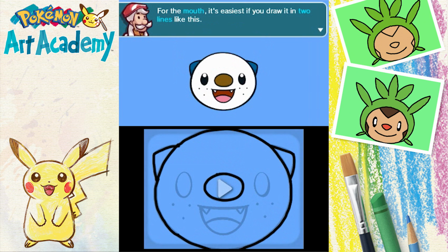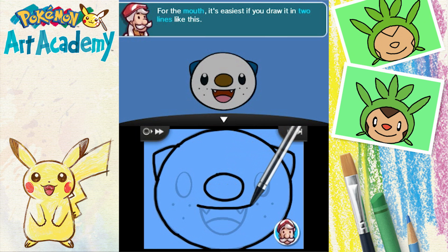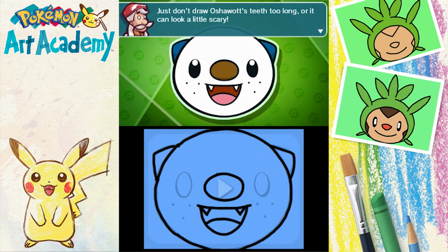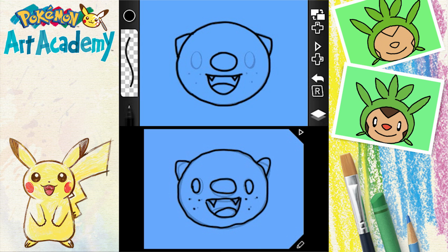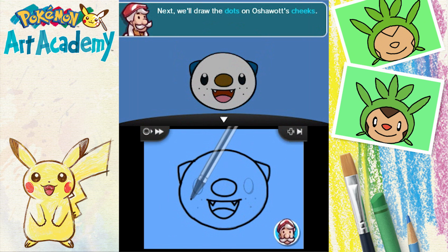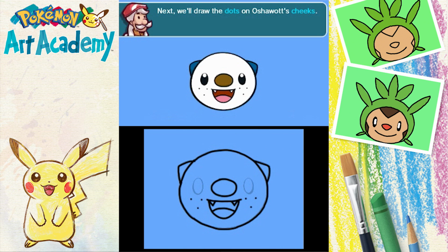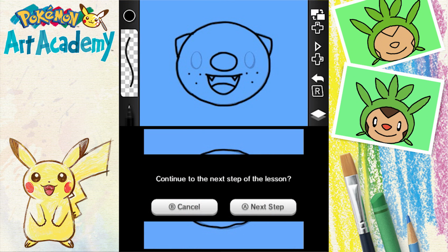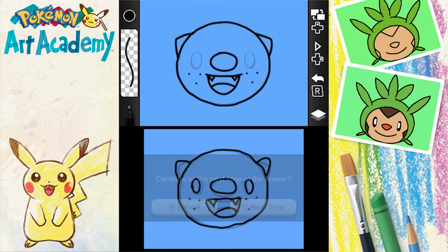Now for the mouth, it's 2 lines, like this. We know that. Lovely. And then we can add the teeth and the tongue, which we've already done. But don't draw Oshawott's teeth too long, or it can look a little scary. Little vampire Oshawott there. Okay. Done. And now for the dots on Oshawott's cheeks. That was simple. Some 3 little dots there on either side. You can, of course, add however many dots you want. This is your painting.